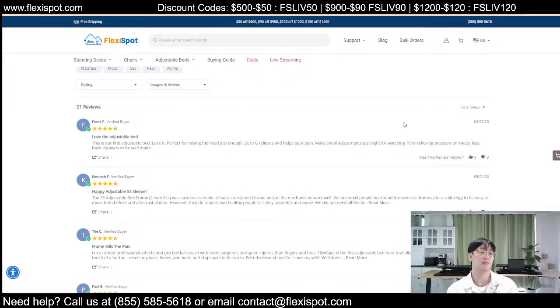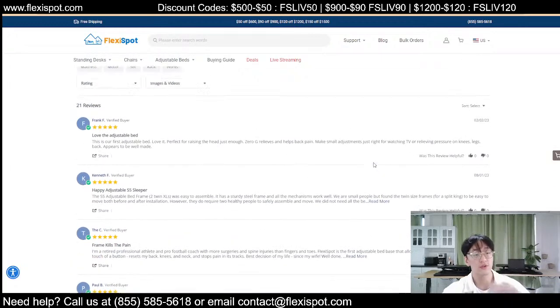Now, Kenneth F. said, it's a happy adjustable S5 sleeper. The S5 adjustable bed frame, 2 twin XLs, was easy to assemble. It has a sturdy steel frame and all the mechanics work well. We are small people but found the twin size frames for Split King to be easy to move both before and after installation. However, they do require 2 healthy people to safely assemble and move. Alright, so let's go to the next one.